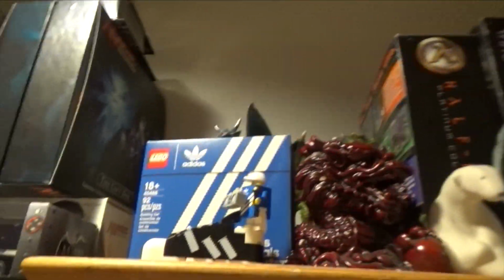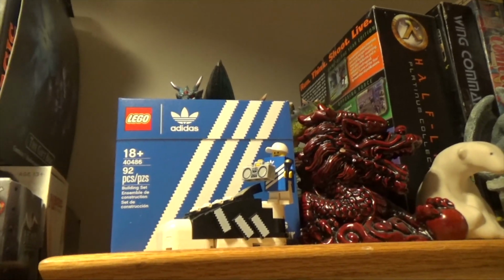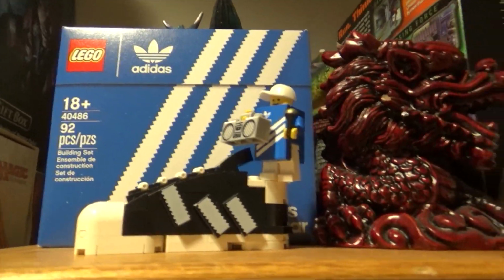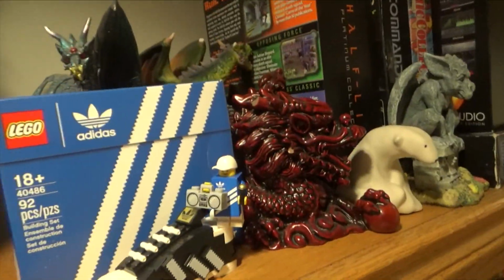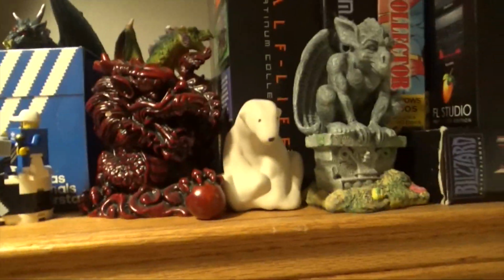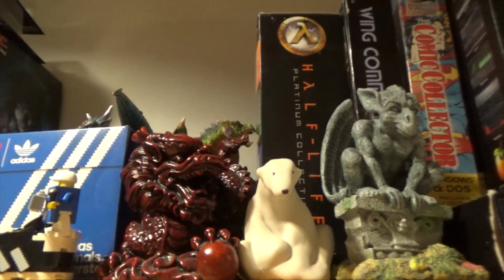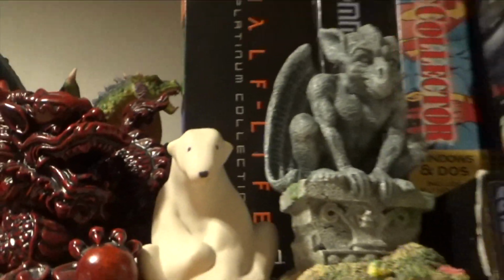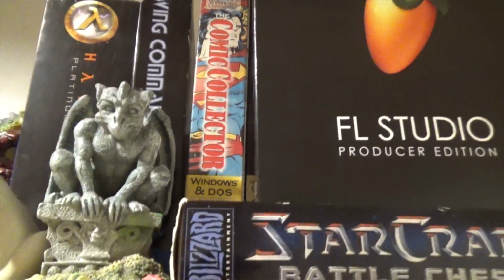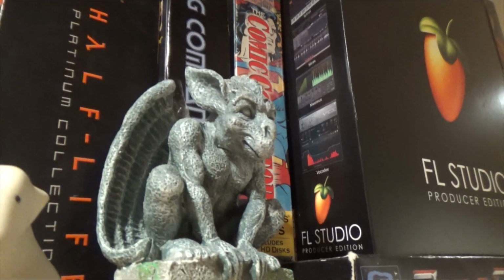I had this Lego Adidas shoe, which I got free with, I think, the Lego ISS that I got. But yeah, it's cute. It's small and I guess supposedly looks like a shoe. Then I got some statues. I like this red one a lot, actually. It's probably my favorite. It's got a lot of weight to it. I don't know what material it's made out of, but it's really clean. This polar bear I found at Goodwill. It just looked kind of cool, so that's that. This isn't the same bookend as the other side, but it's definitely similar. So also looks just as cool.